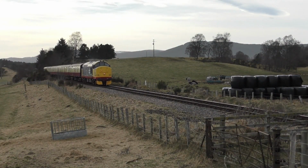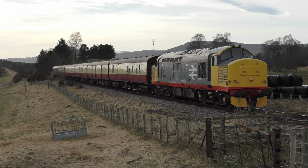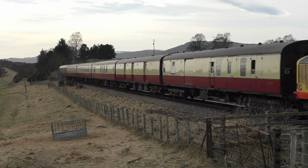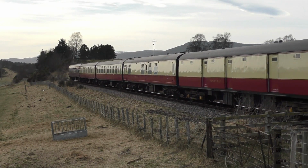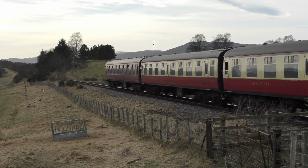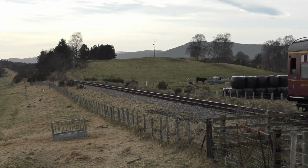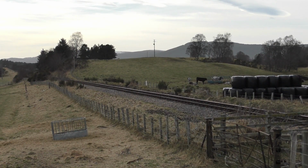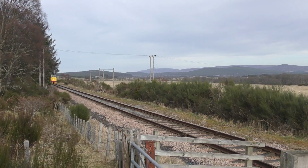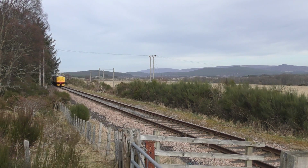Then this would be 37674's second run of the day, going northbound. And then with the sunshine trying to come out, this was it on its southbound leg, back to Boat of Garten.